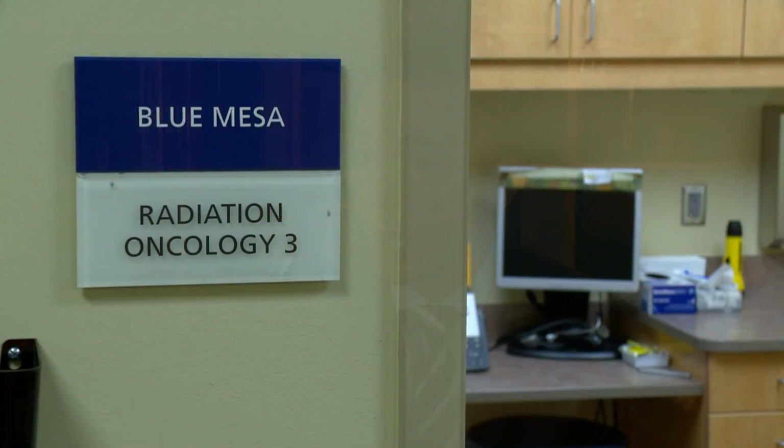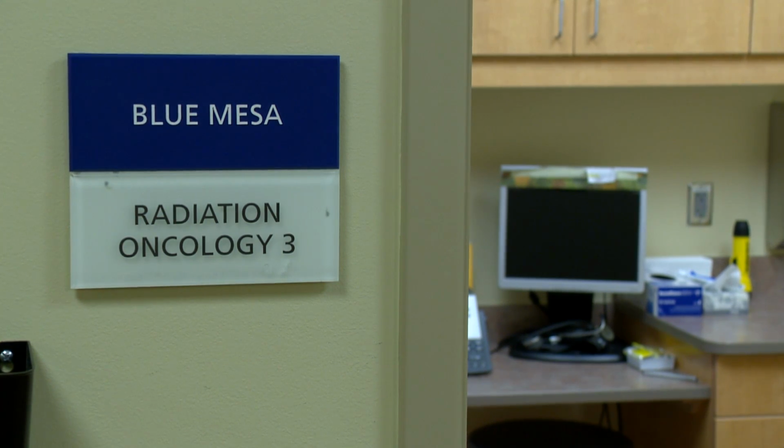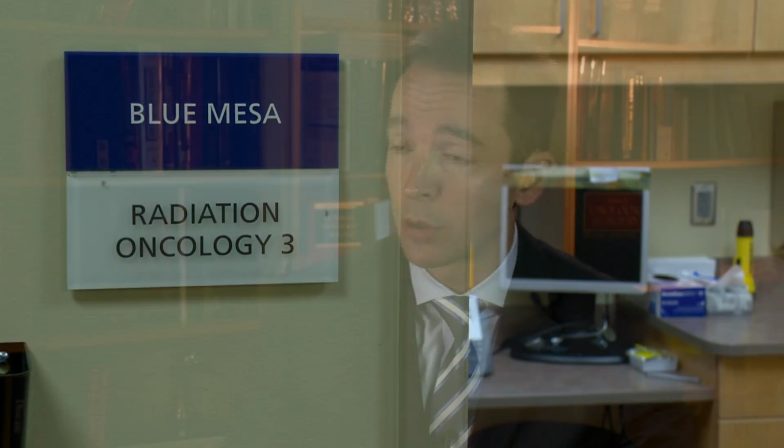The other would be a form of what we call brachytherapy, or most people say brachytherapy, and that involves using radioactive sources or seeds. And the term brachy implies at close range. It's a Latin term, so you're actually taking the radiation and putting it right into where the cancer exists. So there's no travel through the air.